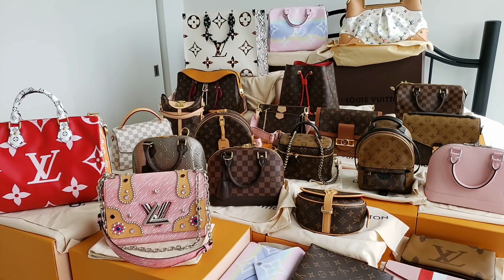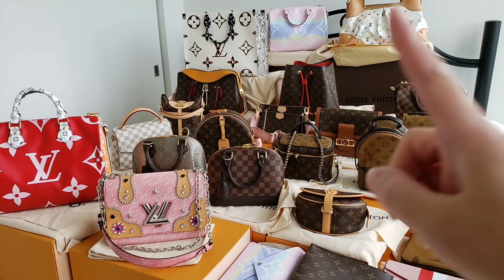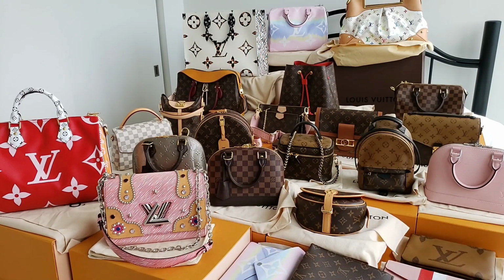That was the limited edition, and it took me over a month to get that bag, and that particular bag is quite sold out simply everywhere. And I don't actually have any other Venice leather other than that particular Alma BB.